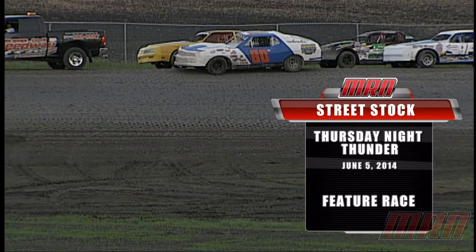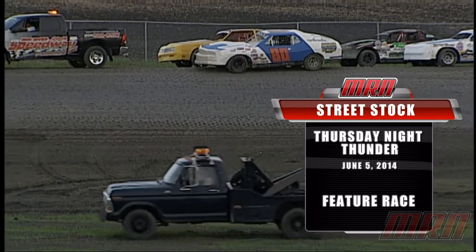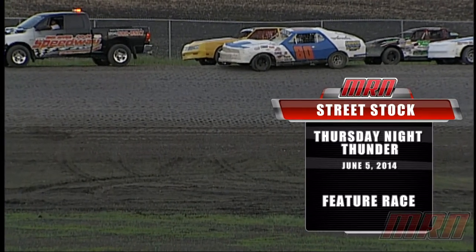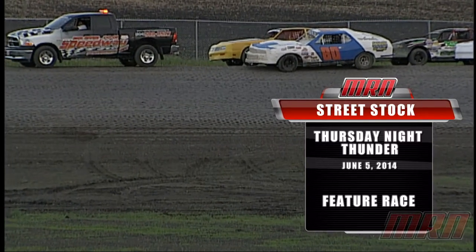So Thursday Night Thunder here from Red River Coop Speedway. A beautiful night here, just south of Winnipeg, 5 minutes. If you've never been here, come on down. It's a sight to see. If you've never been around for dirt track racing, it is an experience like none other. You come down once and you're a fan for life.